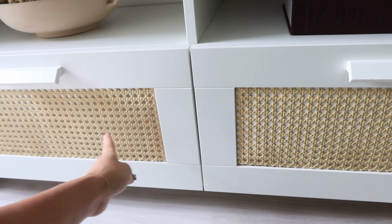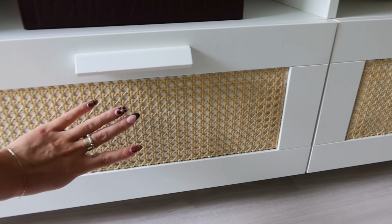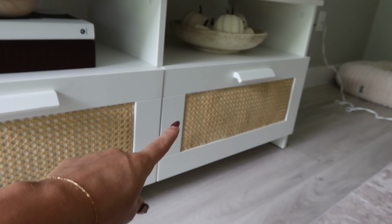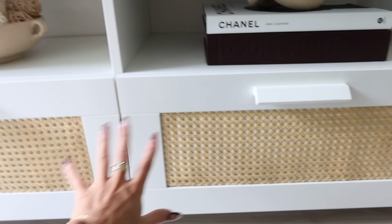I am so happy with these, and pretty DIY of me, I will say. This was definitely a smart call and the perfect thing to do, to not get a whole new entertainment stand but still make it match.